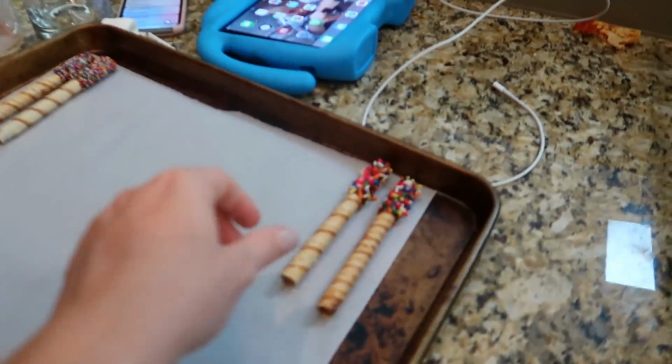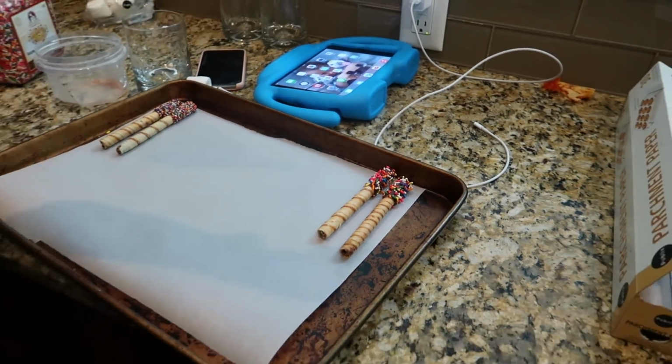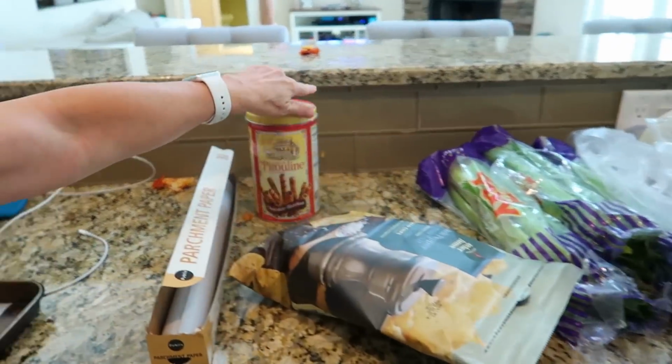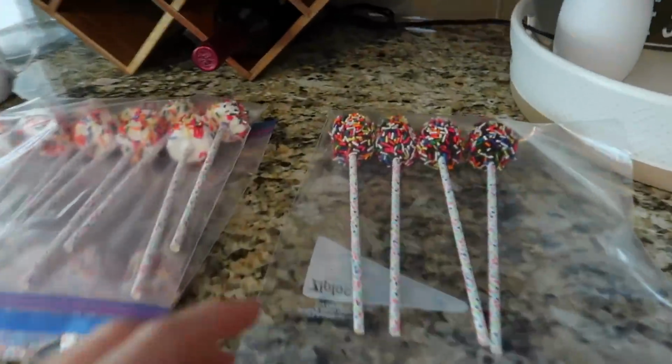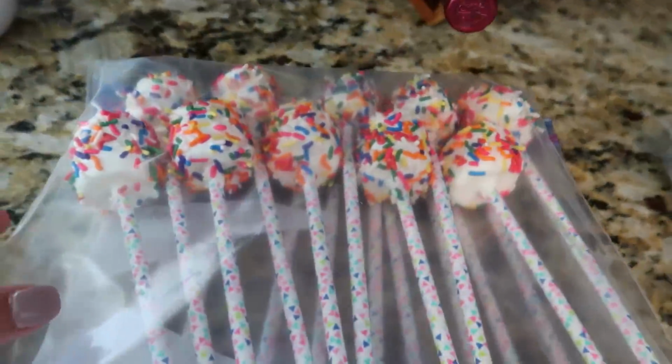I don't think we have enough. These are so cute though. What is this? They're little chocolate cookies. Okay. Ooh, I love those. And then there's these over here, which are chocolate covered marshmallows on straws. Uh-huh. On sprinkly straws. Okay.